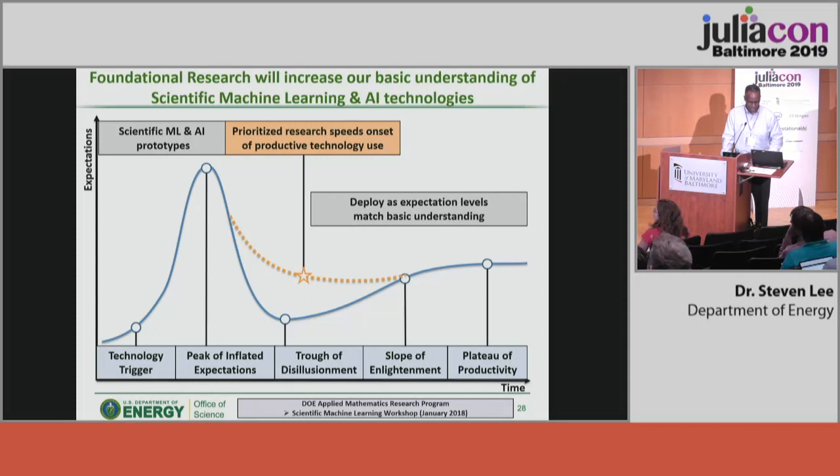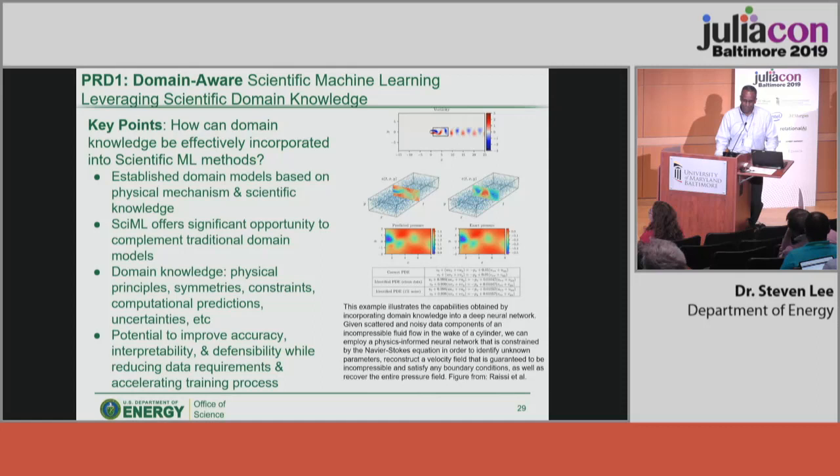I'm running a little bit short on time, so let me just briefly go through the priority research directions that came out of the scientific machine learning workshop report. I hope these are not a surprise to anybody, but let's walk through them anyway. So there are six. The first three are what we're calling foundational themes. One foundational theme is domain-aware scientific machine learning. We often know a lot about the problem, a lot about the physics of the problem, and how do we build that into the machine learning techniques that we're developing? It's a significant opportunity to complement the work that we've been doing in that scientific area. We often know that there are some physical principles, some symmetries, some constraints, some uncertainties with the work that we're addressing. So how do we build that in and build in domain knowledge?